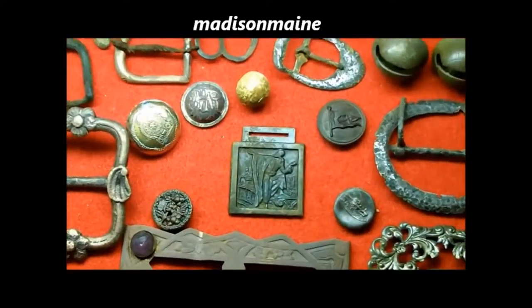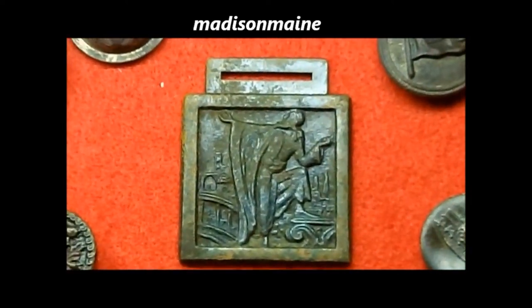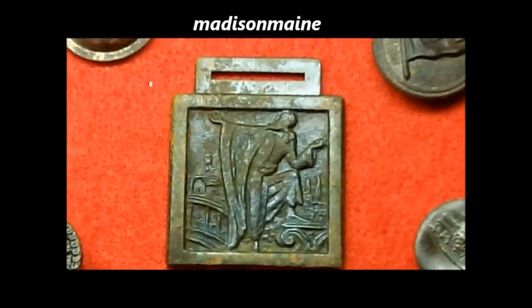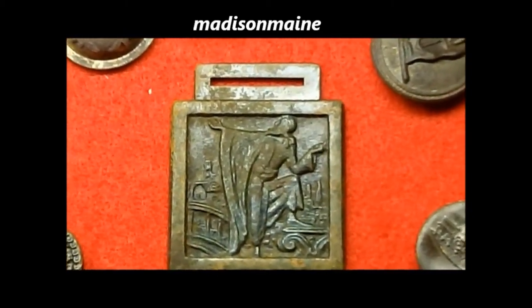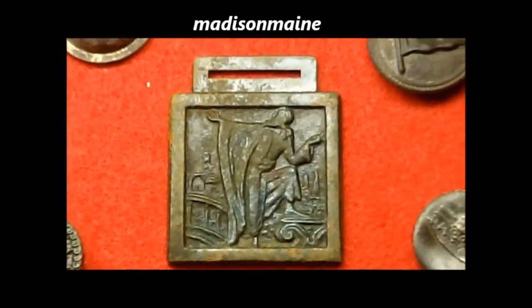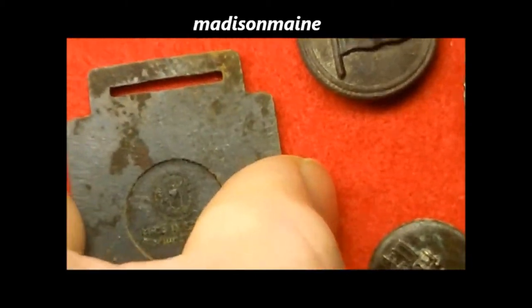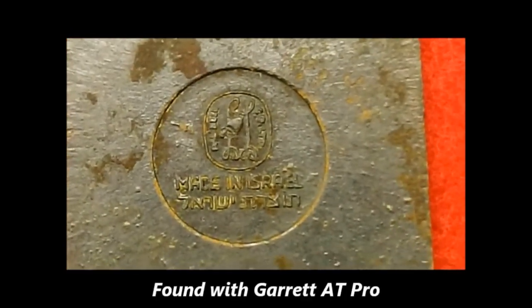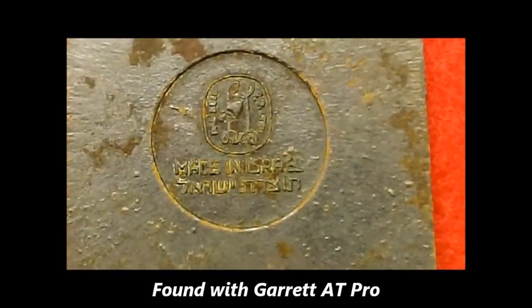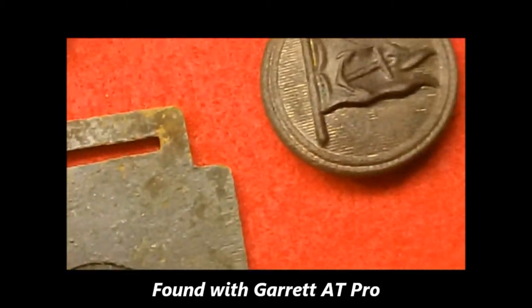And the find I've chosen for you guys is my pocket watch fob depicting Jesus on the front. I found this fob in a late 19th century, early 20th century campground, religious campground that is. And it's made out of brass, I believe, or bronze. And on the back shows the Pa Bell Company emblem. And it says made in Israel right on it. And then there's some Hebrew below that, which I can't decipher.